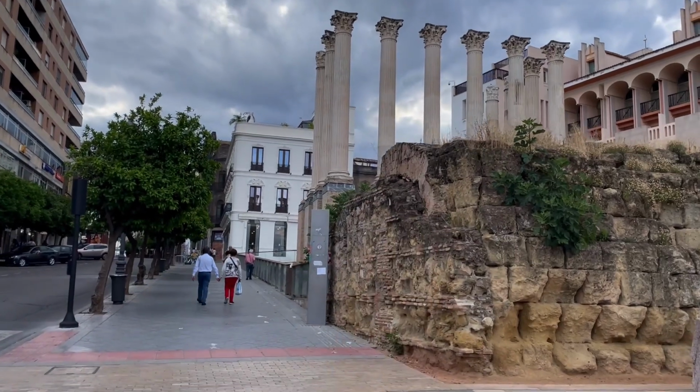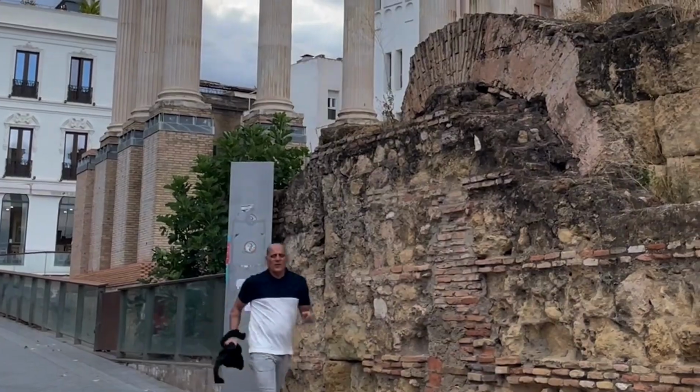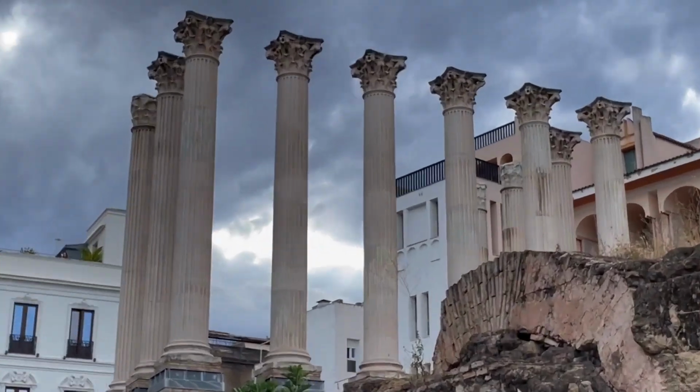This is the Roman temple of Cordoba. I don't know, it's not open because it's too late right now. But you have the ruins inside it and these are the reconstructed pillars because they look pretty new.